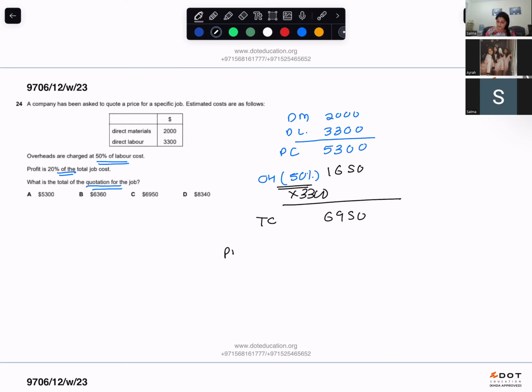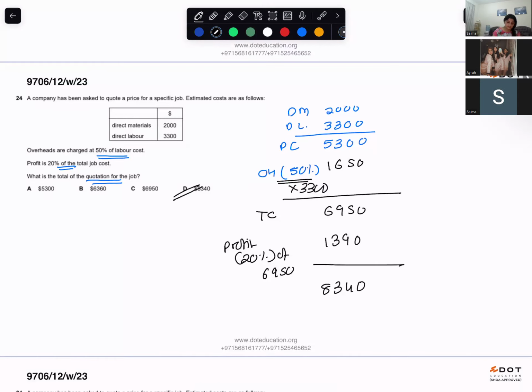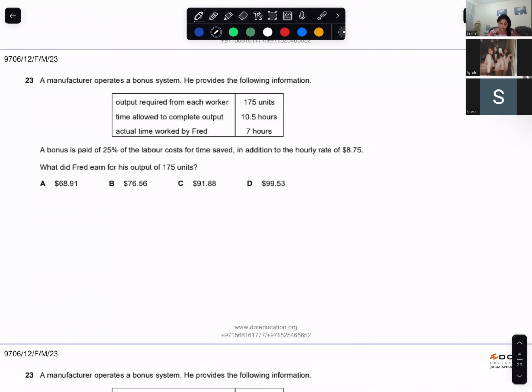Profit is 20% of the total job cost. So that into 20%. 1,390. So what will the quotation be? 1,390 plus 6,950. Yes, 8,340. Go to the other one.